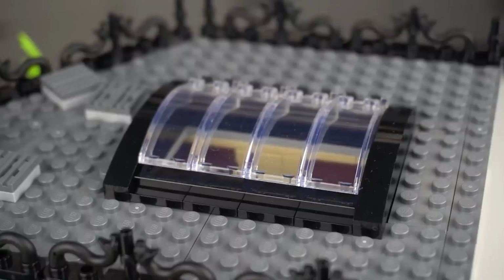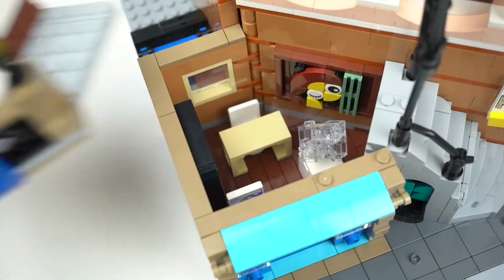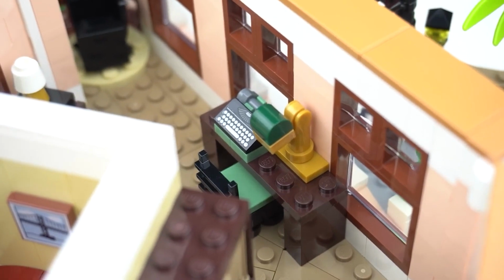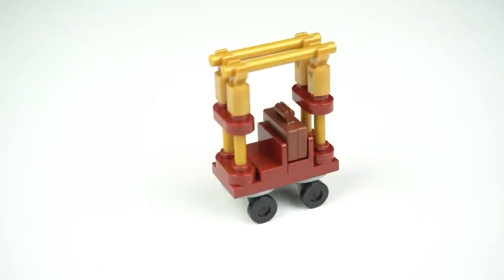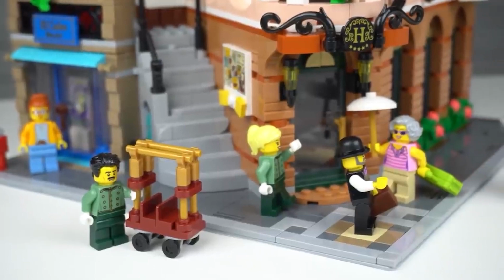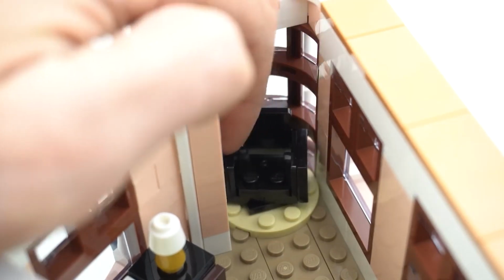In addition, the modular hotel includes a multitude of details that can be reconfigured and adapted to create various hotel room interiors. This includes furniture, lighting, decorative elements, and much more. The modular hotel model also includes a plethora of minifigures that can be used to create unique stories and scenarios. Each minifigure has its own unique appearance and can be customized to match different themes and styles.